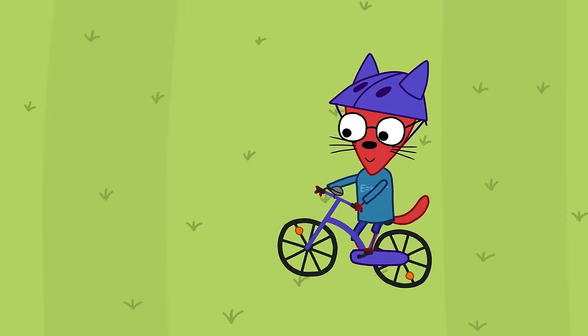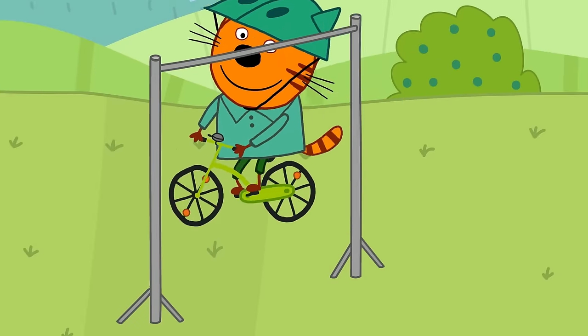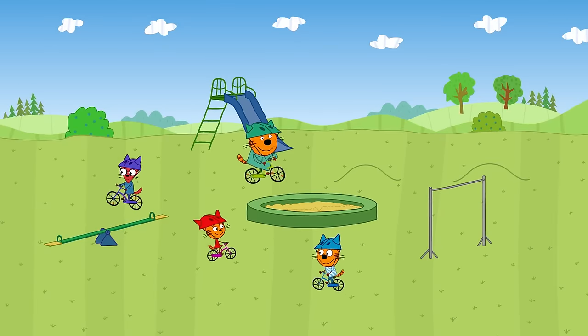Thanks to his friends the kitty cats, Dart found out that it's great to take a break if you're stuck on something, especially if you'd like to invent an amazing invention.